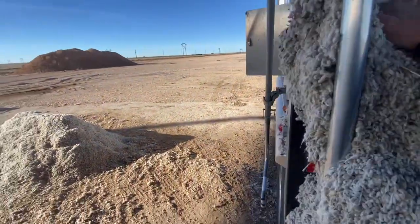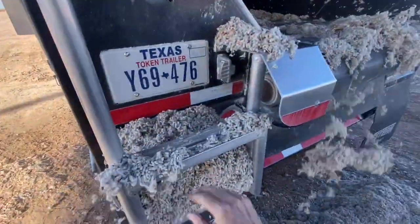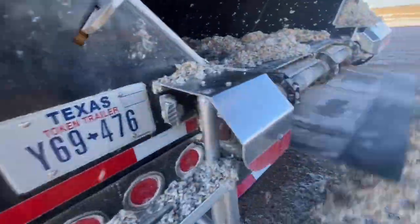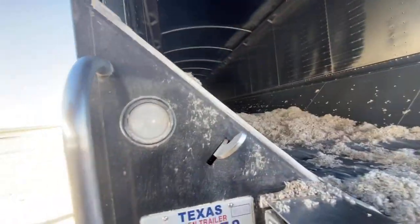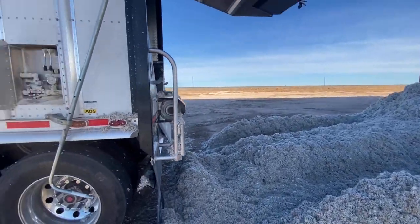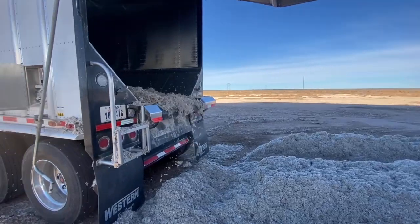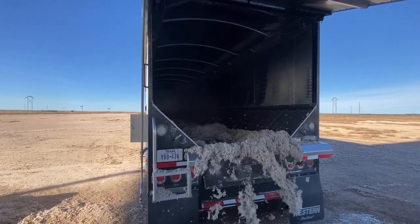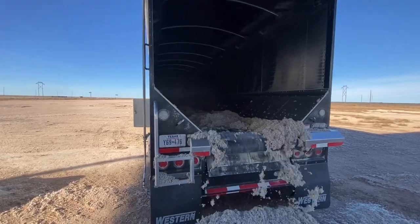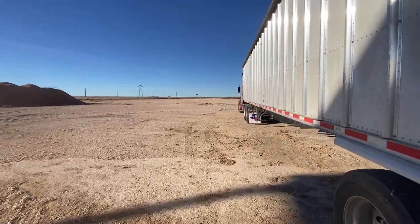Weather's cleaned out pretty good. Wanted to take off rolling on me a while ago. I had to back up. That last little bit right there out. Thing unloads a lot faster than the walking floor does. I'm gonna let her finish unloading. I'll get back with y'all in a second.